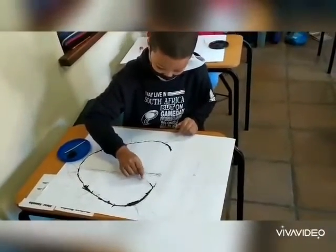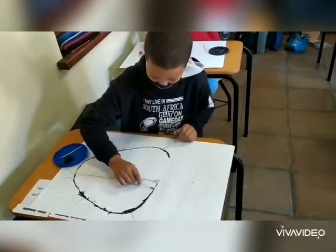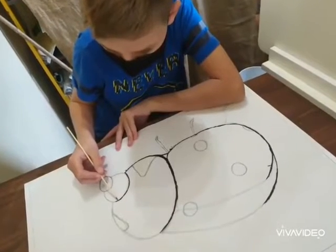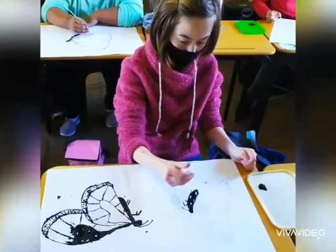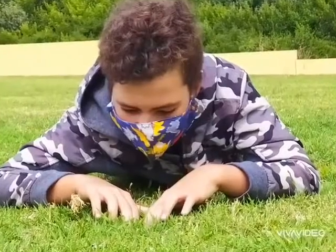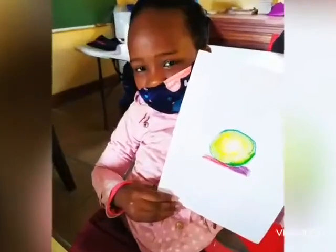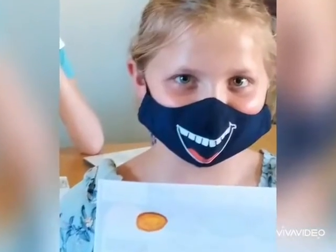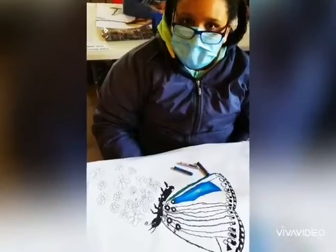Nadat ons insekte in die fynste detail bestudeer het, het ons hul geteken met 'n stokkie as verfkwas. Drawing with a twig, portrait, the insect's true characteristics. Een ware stok insect. We also learned and practiced how to shade from one color to another to show form and shape.